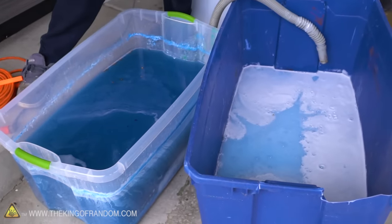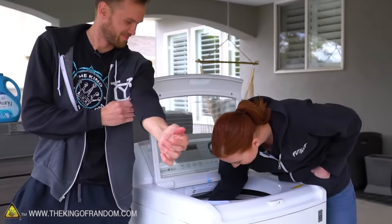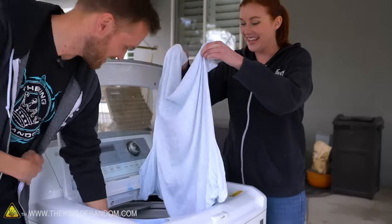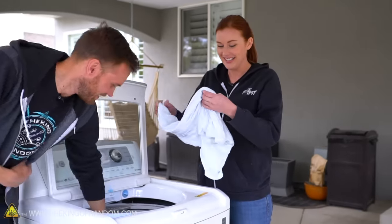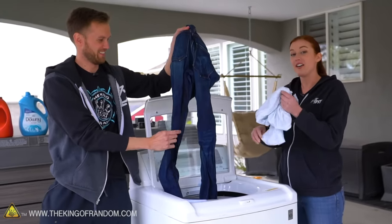Wow. Okay. That seemed like kind of a lot. Let's take a look. Smells like detergent and fabric softener. Well, this shirt was white. It's got a blue tint to it. It's very blue now. Oh, gotta check out my jeans. I will say it is very soft. It is soft. It is.